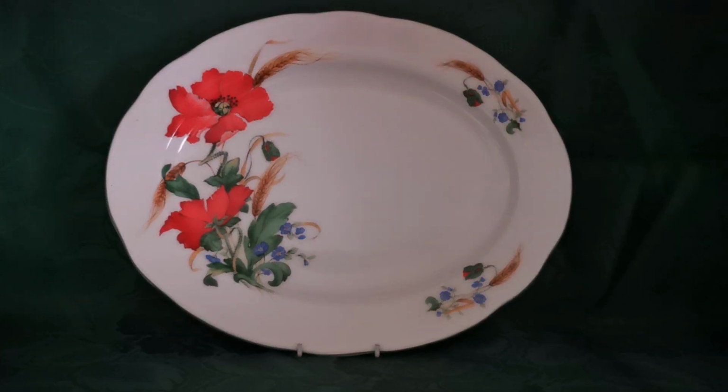Well, we're going to show you this Duchess bone china serving platter, 13 and a quarter inches. The design is one called Poppies, as you can see the field poppies on there. Very popular design by Duchess. Made lots of dinner and tea wares in this design in the last quarter of the 20th century.